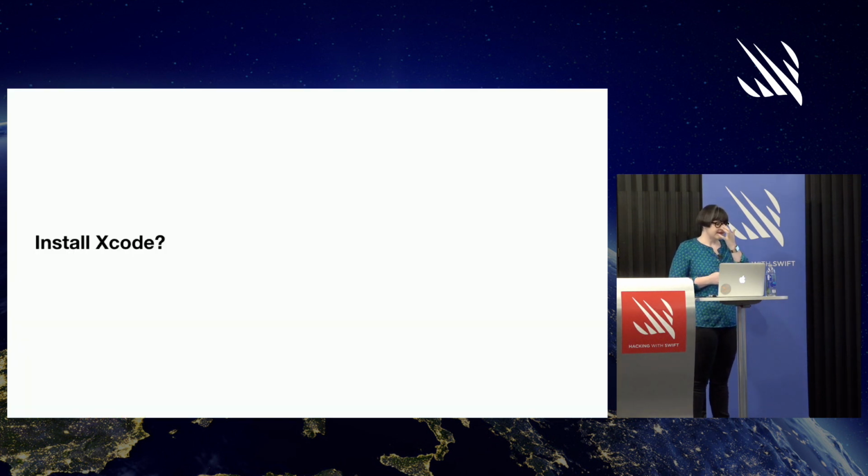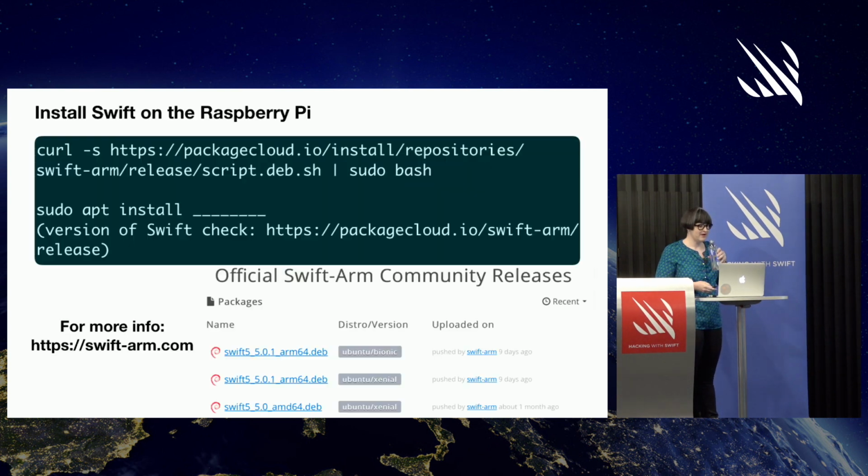Now, for most of us, if we want to use Swift, we would install Xcode. Although Xcode for Linux was at the top of my WWDC wish list this year, Apple was busy doing many other things, which is cool. But yes, there is no Xcode for Linux. So how do we actually access Swift?